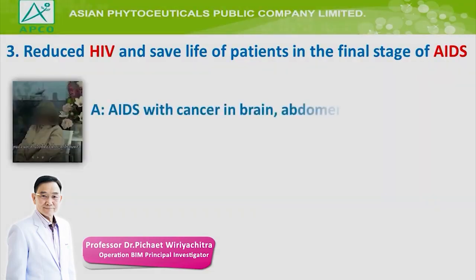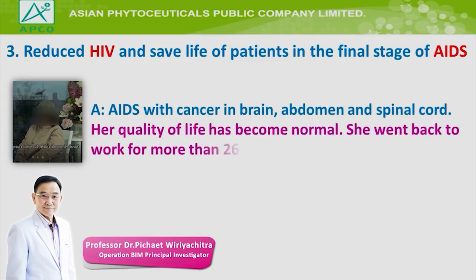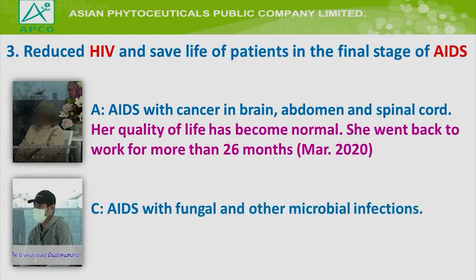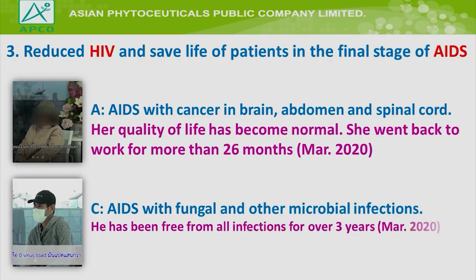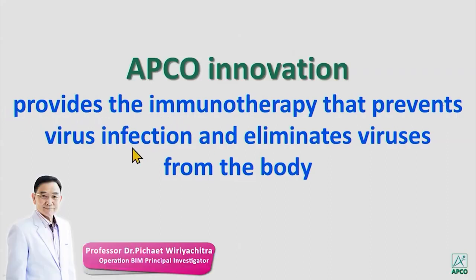Miss A has AIDS with cancer in the brain, abdomen, and spinal cord. Her quality of life has become normal after using the capsule. She went back to work for more than 26 months. Mr. C, who has AIDS with fungal and other microbial infections, has been free from all infections for over 3 years. APCO Innovation provides the immunotherapy that prevents virus infection and eliminates viruses from the body.